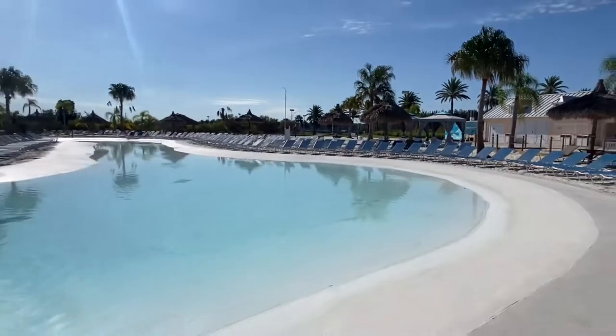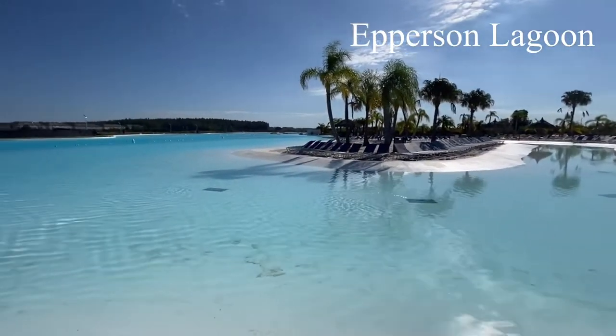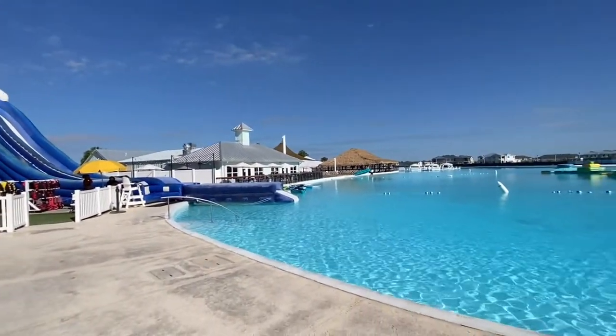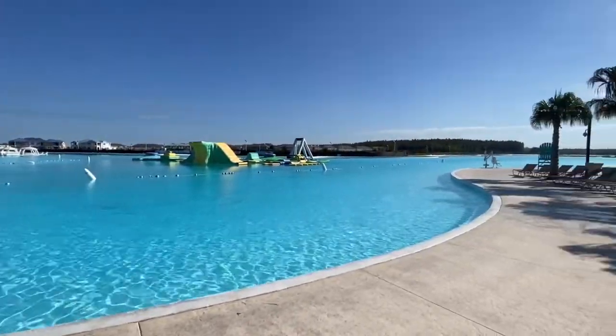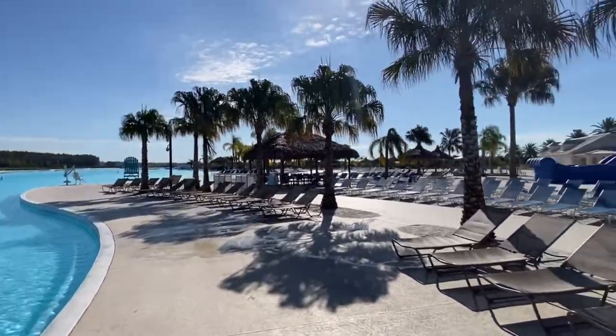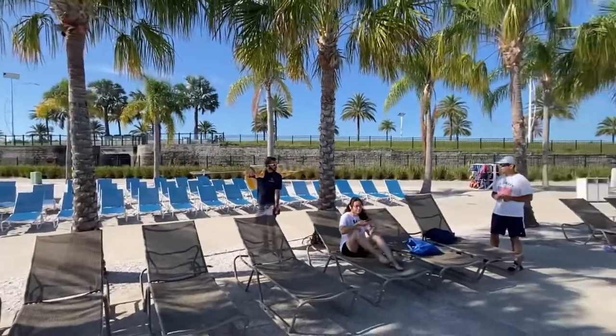We went to the lagoon, Wesley Chapel Lagoon. I think it's Epperson Lagoon. We were there for the day, and it's like $25 per person to get in. And they have different water activities and things like that. It was beautiful. There was barely anyone there. So I really enjoyed that. That was like a quiet, relaxing day, especially for me.